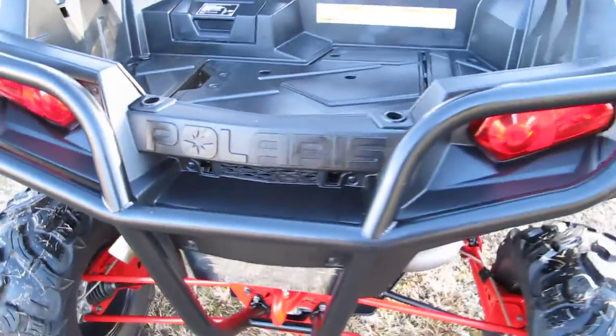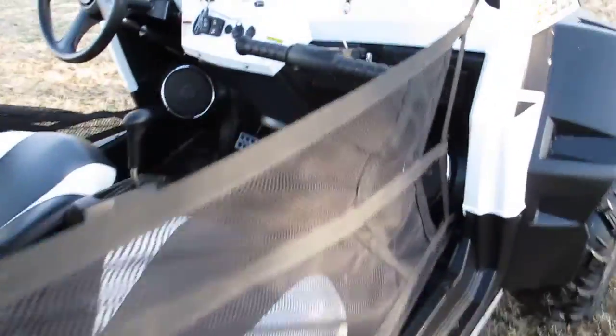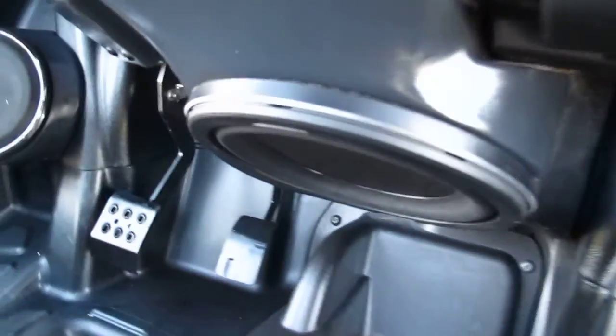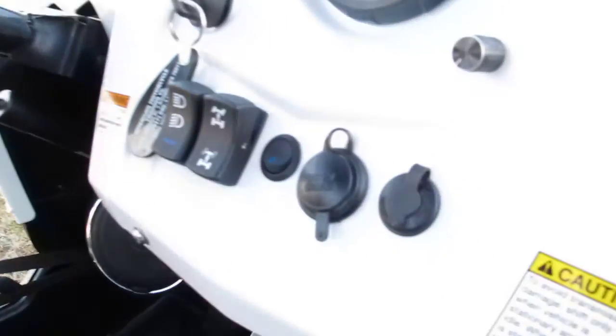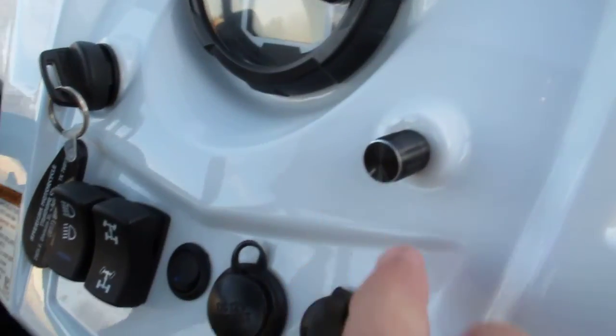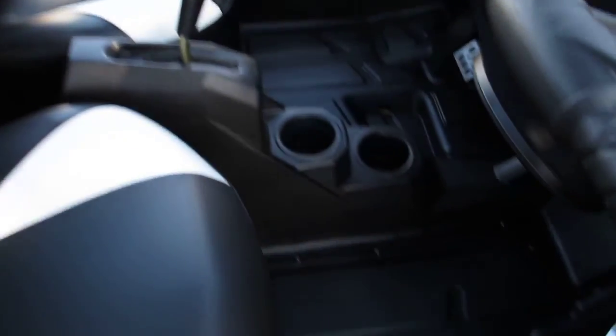But it's a beautiful unit. It's got a poly top on it. It's got an amazing Kenwood stereo. You can see the 2 speakers on the side, the sub on the bottom. It's got an input here for your iPod, your volume control. The amplifier is back here. It's a Kenwood amp. We do have a custom made cover that can go with the RZR to cover that up and keep it out of the elements, and we'll provide that for you with your purchase.